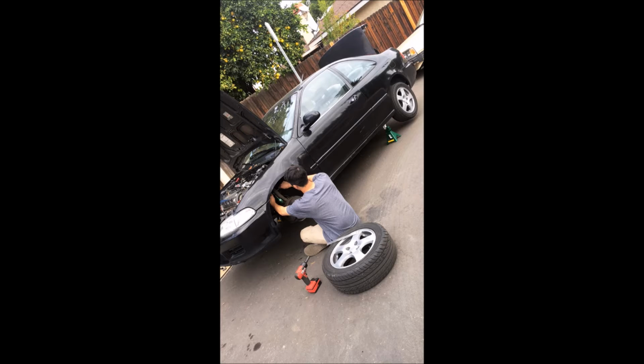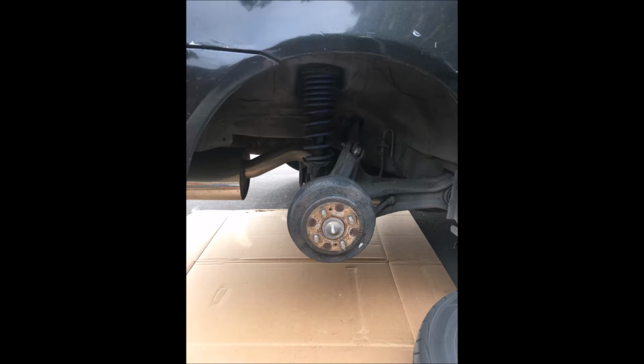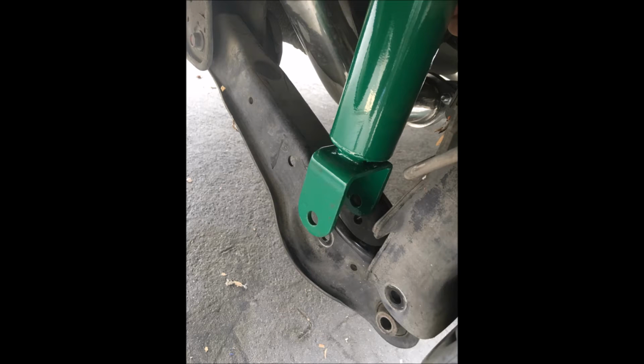I started with the front shock towers and had no issue getting them on, but when it came to installing the rears, we discovered that the lower control arms on my car were not stock and that the new shock towers wouldn't fit. So at this point, I had no choice but to hold off on installing them until I got new control arms.